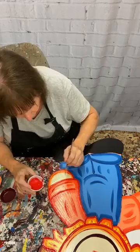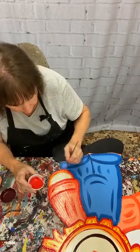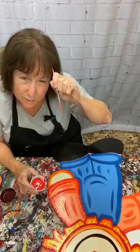Now this part, I'm just doing a dashed line right in here where I have that shading yellow. I just did a little bit of a dashed line with the red orange script liner.